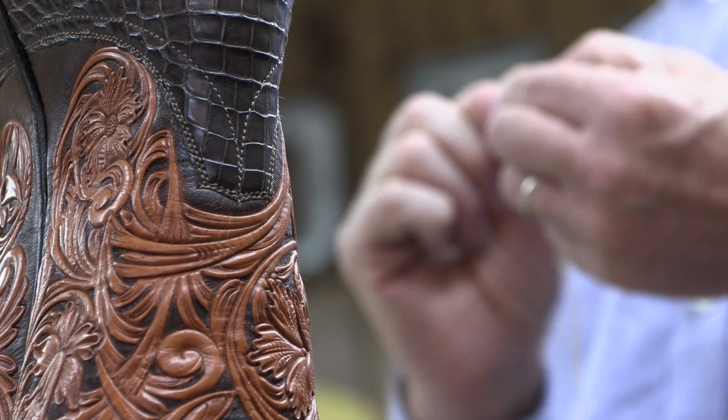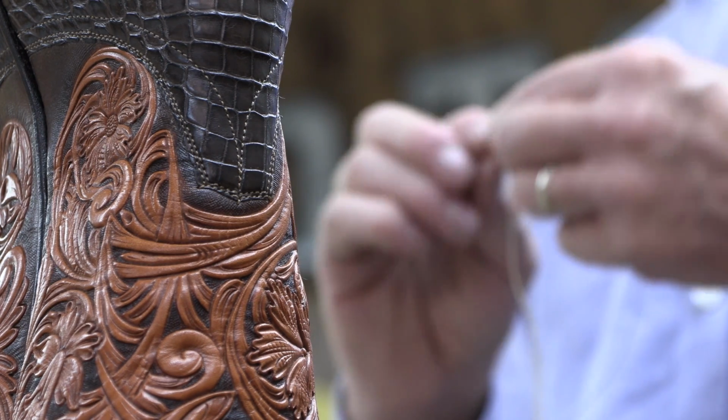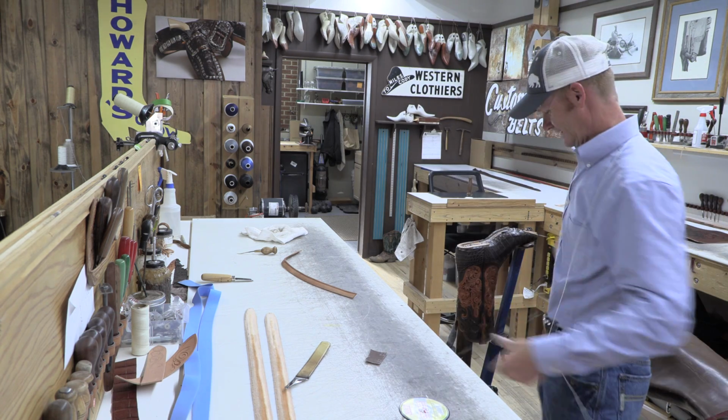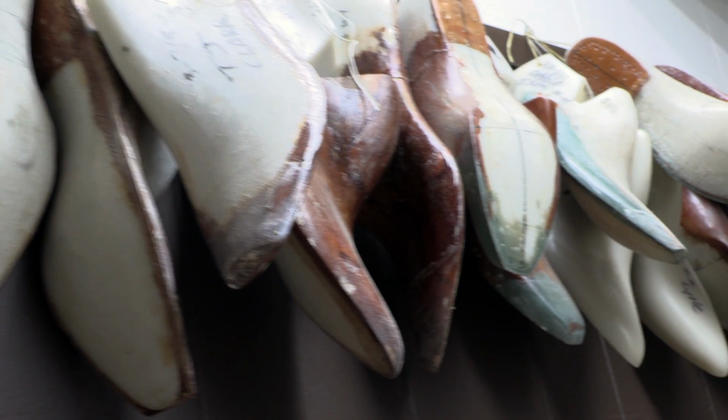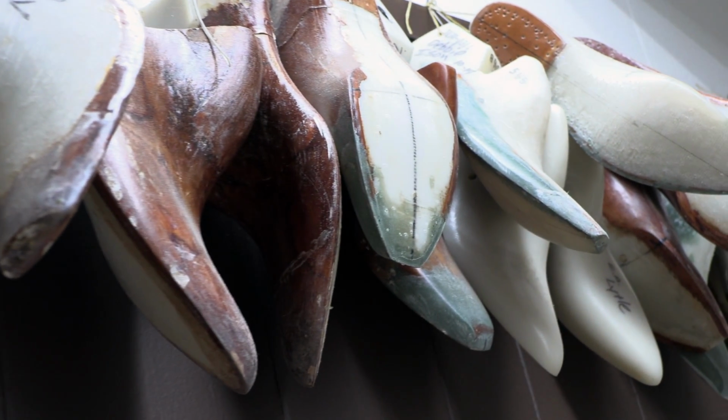I own and operate Mercury Leatherworks here in Cody, Wyoming. I've been in the saddle business and leather business for about 28 years. We've had our own shop here in Cody under my own label for the last 8 years. Before that, it was under the Bolin shop itself.